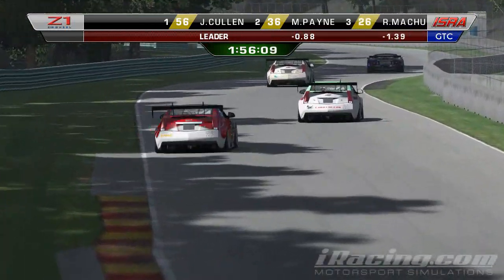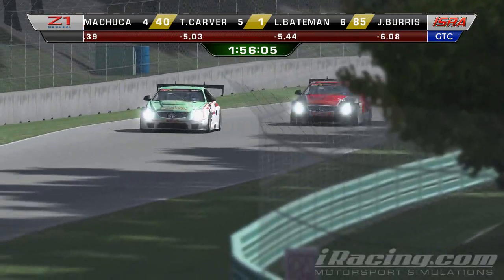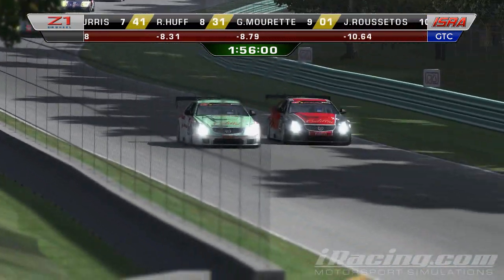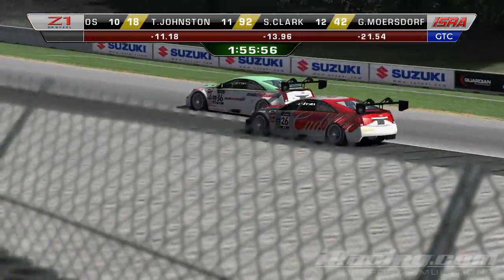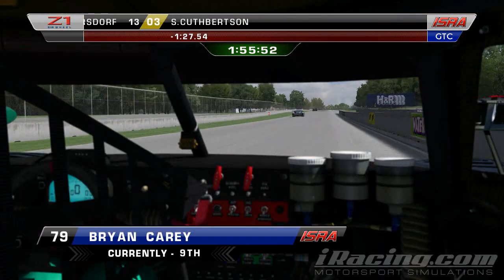Yeah, the carousel does require a lot of patience because if you enter it the wrong way, you're going to get a lot of understeer. And if you get understeer early in the corner, that's a long corner, you'll have understeer all the way through that corner. So you've really got to enter it right. You've got to enter at the right speed and basically carry your momentum as best as possible without scrubbing off, either getting a little bit of oversteer or understeer, as Ricardo Machuca and Mark Payne are having a fantastic battle.